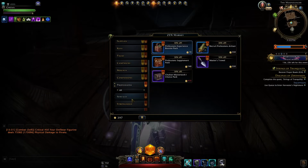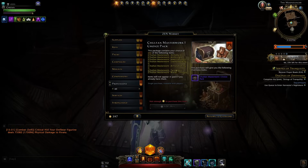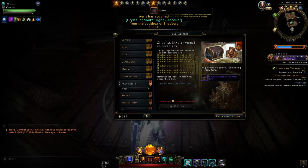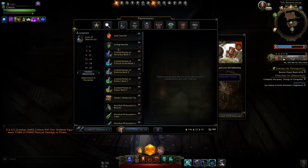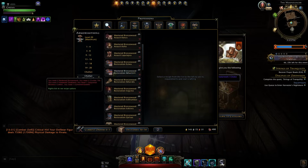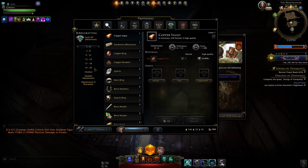And then going to professions, we have the new Chultan Masterwork 1 choice pack. Here you will be able to simply buy the recipes for Chultan Masterwork 1 for just 420 Zen. It gives you the choice of one of them. So rather than having to spend a bunch of Astral Diamonds to unlock it, you'll be able to do so with Zen. Believe it's 500,000 Astral Diamonds normally for one of these, and to be honest, it's not really worth getting those guys. Unless you're trying to unlock Masterwork as a whole, it might be cheaper if you have loads of Zen. In most cases, it's just going to be cheaper to go with the Astral Diamonds.